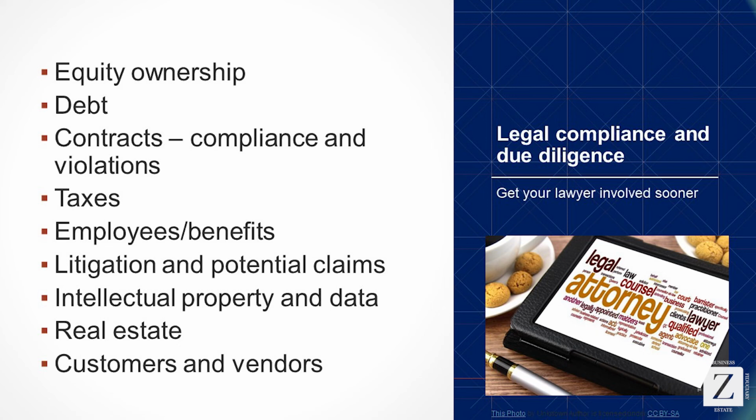If you own real estate in your company, you're going to need to have detailed information regarding the real estate, whether or not it's subject to current zoning regulation, and whether or not there are any environmental violations. And if you're leasing the real estate, you still are going to have to give reps and warranties regarding environmental issues, particularly depending on the type of business that you operate.